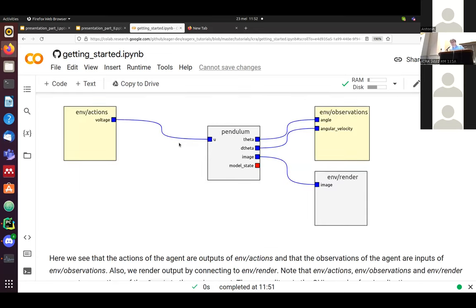If we do this, we end up with a graph that looks as follows. We have the agent on the left-hand side with the action, and this is the voltage that we send to the pendulum. This pendulum has the sensors theta, d theta, and the image. The image we use for rendering, while theta and d theta are fed back to the agent as observations.